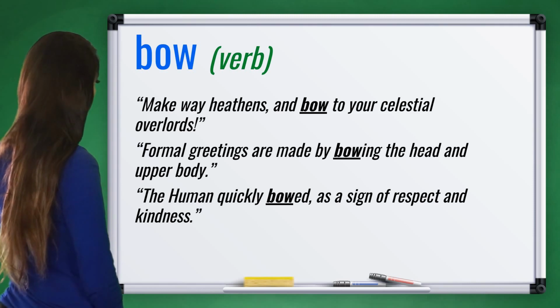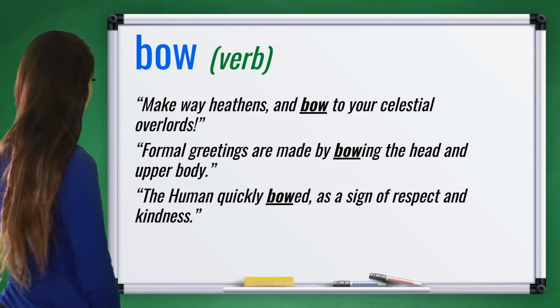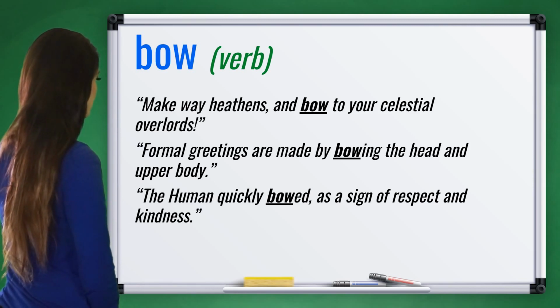The second exemplar. Formal greetings are made by bowing the head and upper body. Now, repeat after me. Formal greetings are made by bowing the head and upper body.